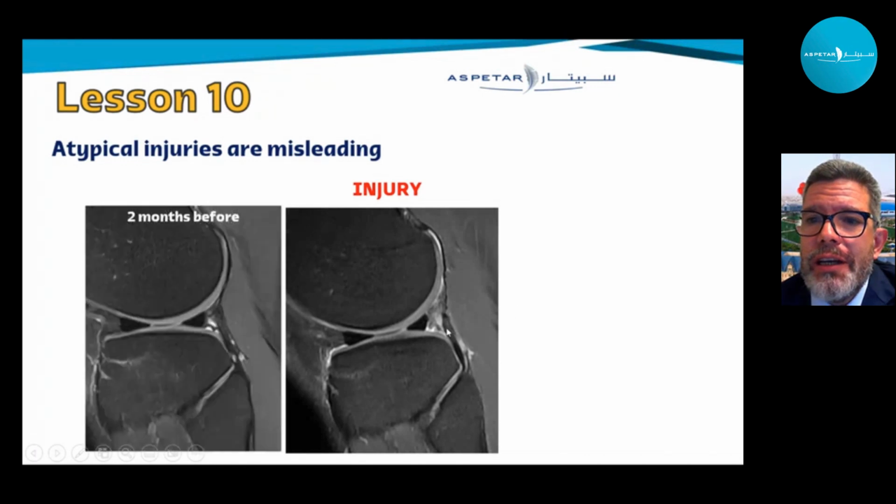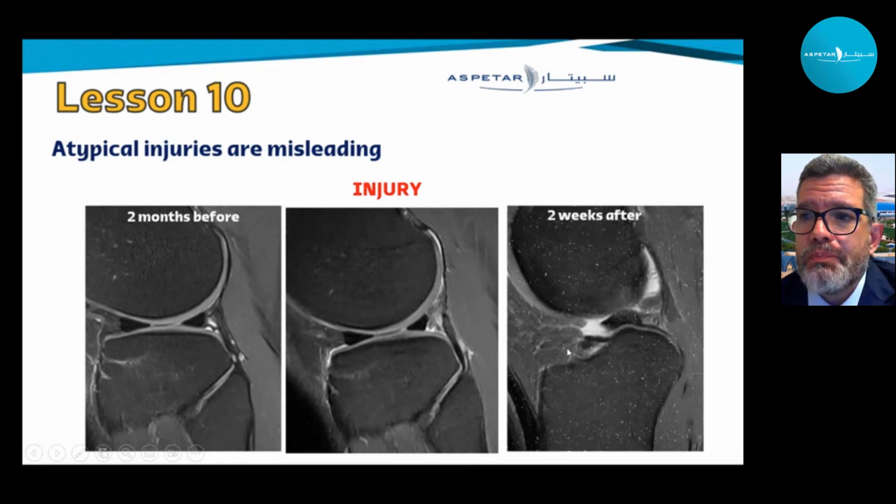However, if we look closely, compared to an MRI done 2 months before for another reason, we can see posteriorly the popliteal fascicles behind the posterior horn of this lateral meniscus. If we look at the MRI done now at the injury, there is effacement of these fascicles. They are blurred, thickened, and have increased signal, which is consistent with a popliteomeniscal injury. And 2 weeks after this MRI, the patient had a dislocated meniscal fragment, a bucket handle tear related to this popliteomeniscal fascicle tear.